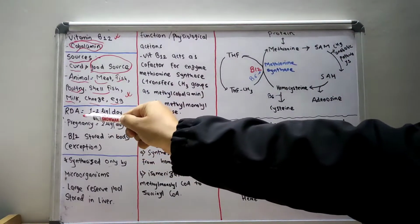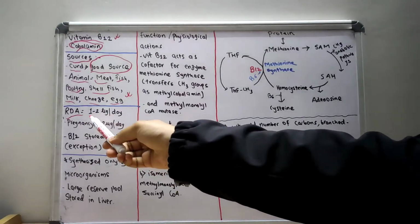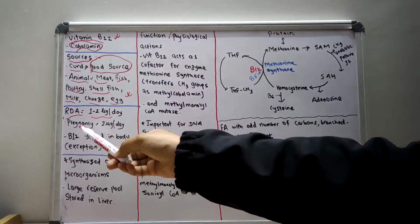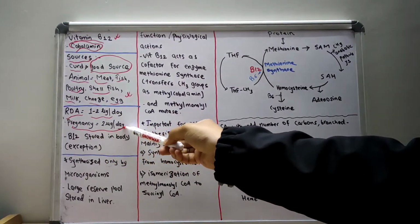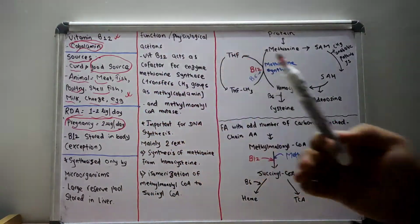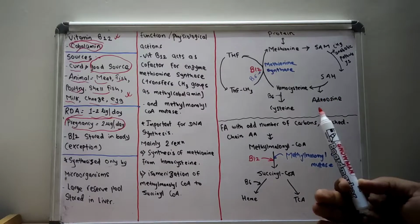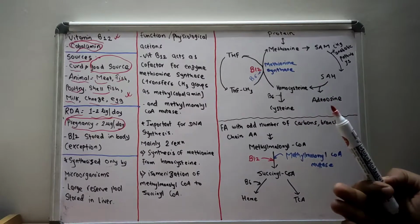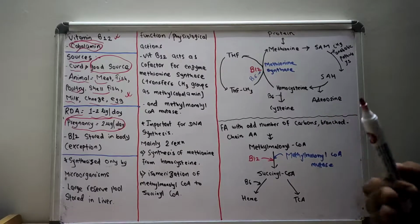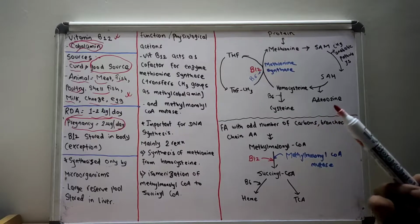Now let us discuss the recommended daily allowance of vitamin B12. It is 1 to 2 microgram per day, whereas in pregnancy it is more than 2 microgram per day. As I have said, vitamin B complexes are water soluble vitamins, and they are washed away because they are soluble in water and excreted through the kidney, and not stored.